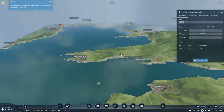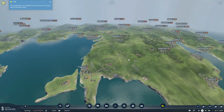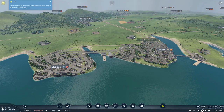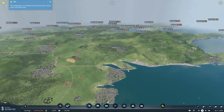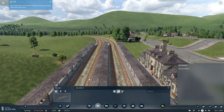Oil sand mine, yep. Sawmill. Livestock farm. Something. Silver ore mine. Nothing up here. Whatever this is. Banger coal mine. Banger tools factory. Postal distribution service. What's that? Machine factory. And we'll have to figure something out. But right now, we want a line. Now, we'll get this set up properly.